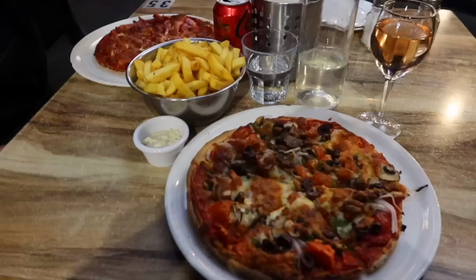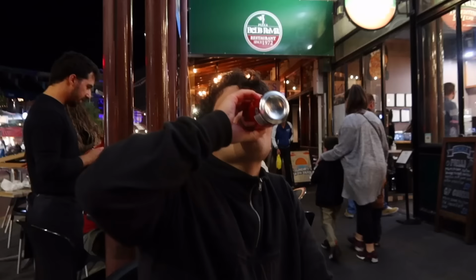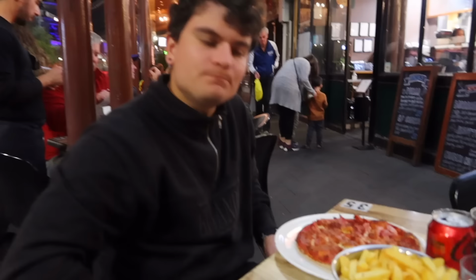Pizzas have arrived, guys. We are at this little cute Italian place. We're sitting outside. It's on a street of quite a few restaurants and they're all Italian, so I'm not sure if there's some Italian history in Fremantle. I actually haven't done the research, but I'm not going to take Tom's pizza away from him for much longer because we are both so hungry. So we're going to eat now.